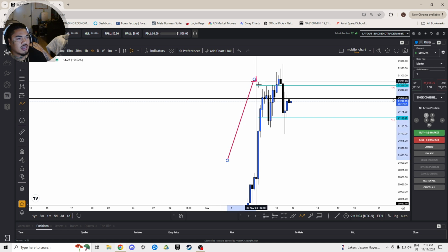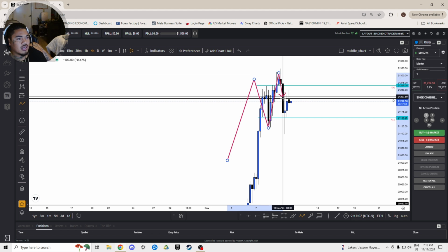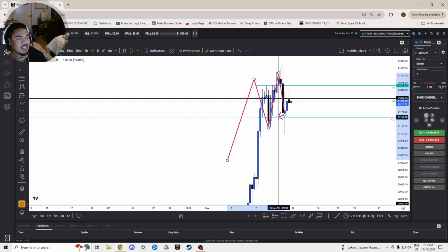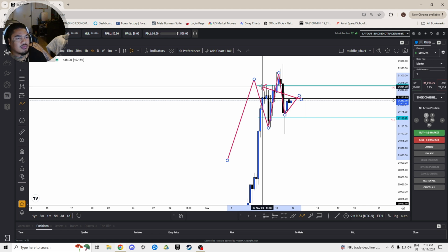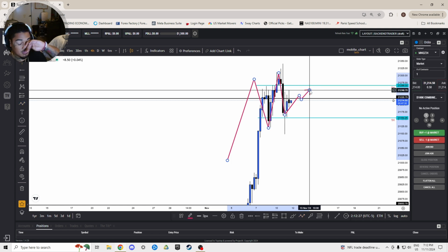Got the high, higher low, higher high, higher low. So we can see it pull back into this structure one more time for a retest, or simply just wait for a break and retest right here of this daily level and take it back into this 1 hour. If we break this 1 hour, then you can maybe target somewhere up here in the highs.